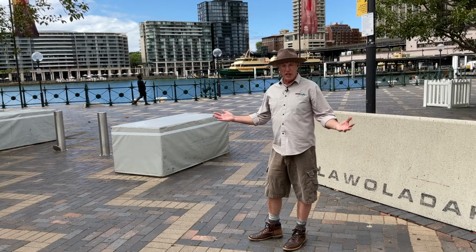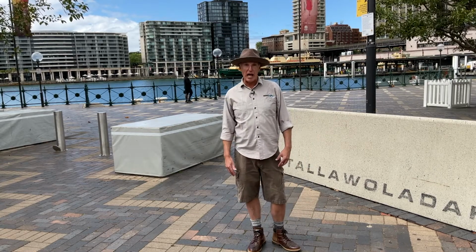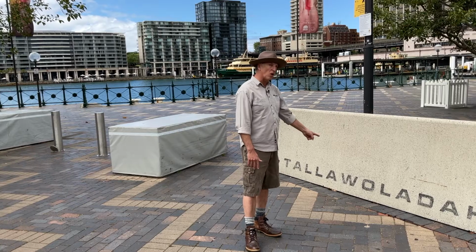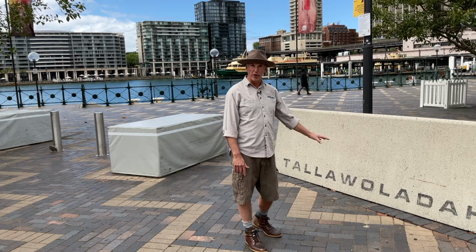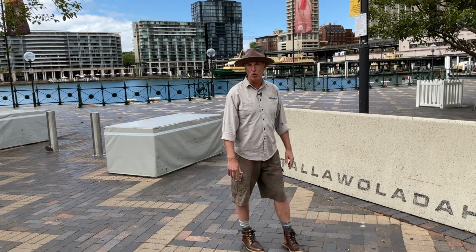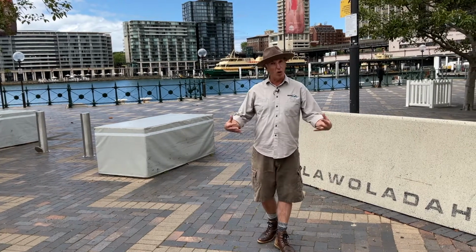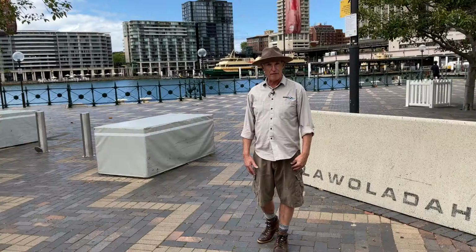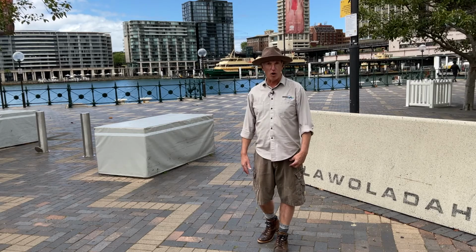Of course, living in this area were the Gadigal Aboriginal people, and they called this area Tullawallada. And we can see a memorial here to remind us of what the Aboriginal people called this area. It's really important that we remember the Gadigal Aboriginal people and the effect that the First Fleet had on them.